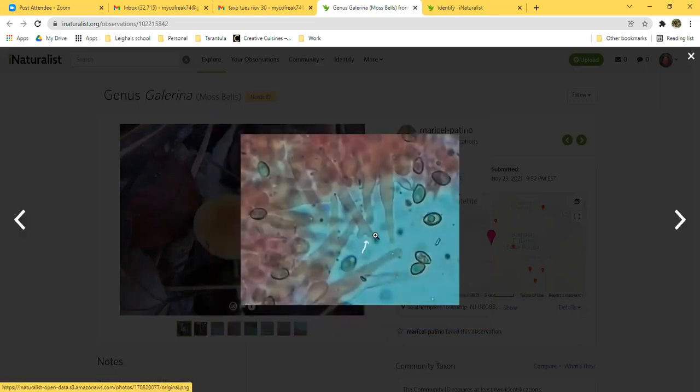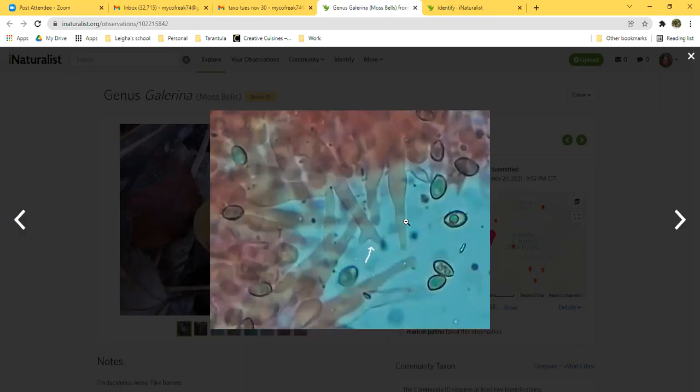Can you show the other photos, please? Another one right there. Marisol, I have a book just on Galerina. I think it might be an internet type thing that I can just send you a link. Please do. I'm not sure, I'll have to check. Yeah, there are so many species in it, it's ridiculous. Oh, geez. It's pretty distinctive.